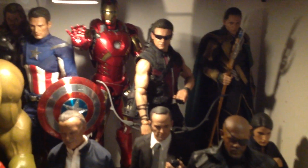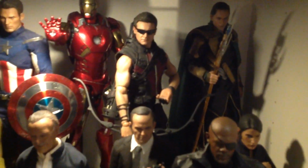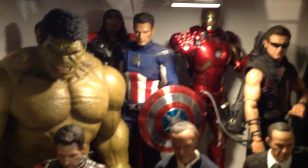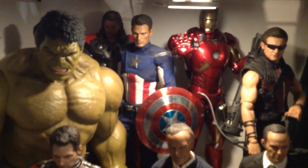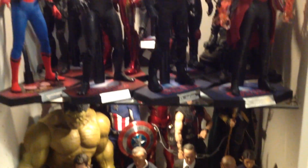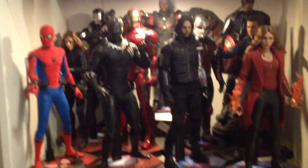And then back there, we've got our Avengers 1. We've got Loki, Hawkeye, the brand new diecast Mark 7. The Hot Toys Cap, I'm probably going to replace him when the new version comes out. As well as Thor, and Banner is kind of awkwardly tucked back there. Another reason why I'm going to have to reorganize this collection is because everything's kind of crammed together, and I'm not a big fan of the look.